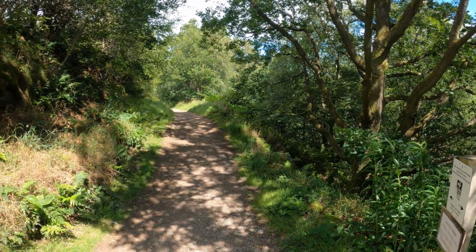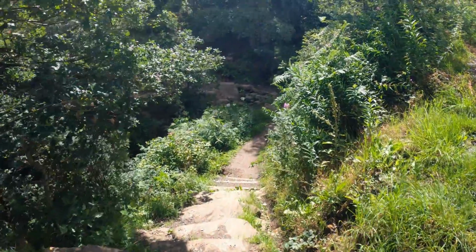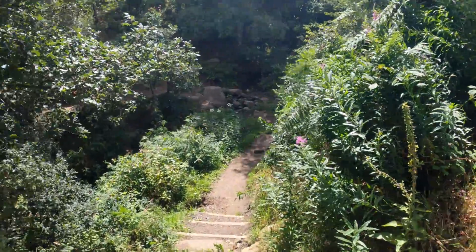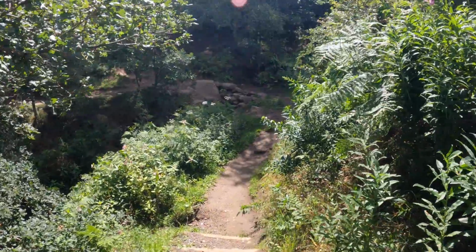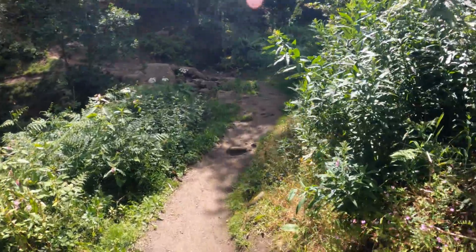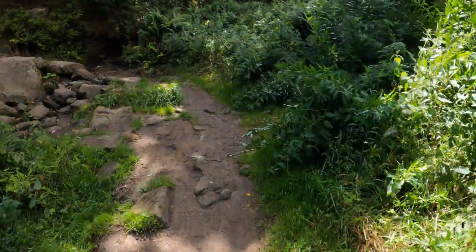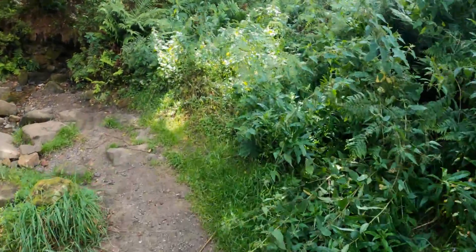So that's the path I'm supposed to follow, but there's a little diversion here, and I do like a good diversion. So let's just have a little nib. Thankfully it's dry, so the rain's not made it muddy.